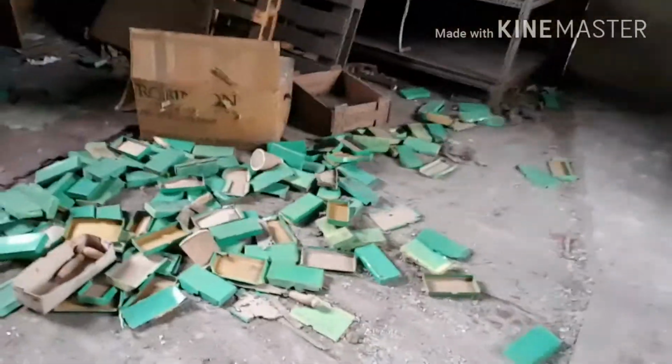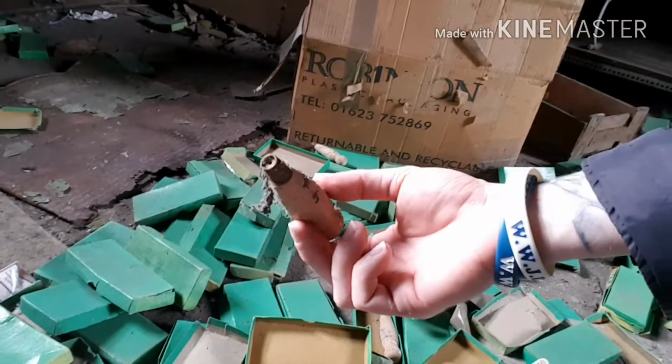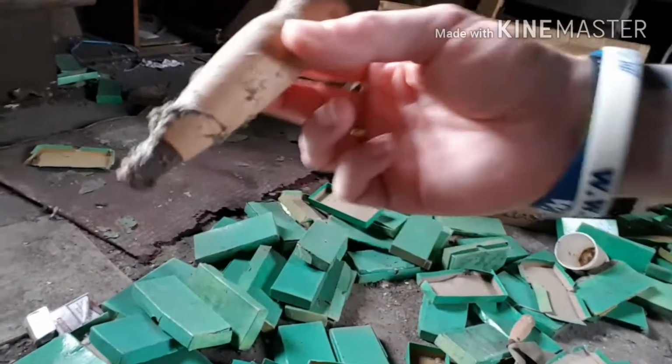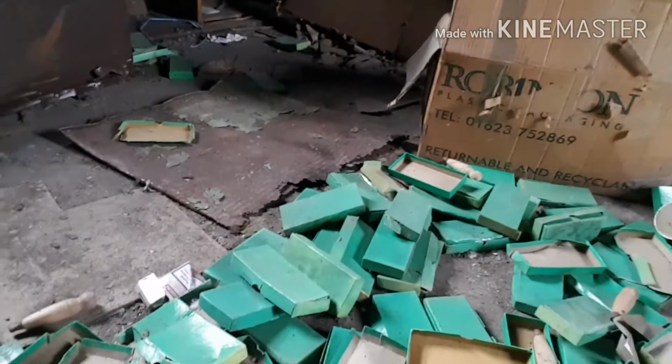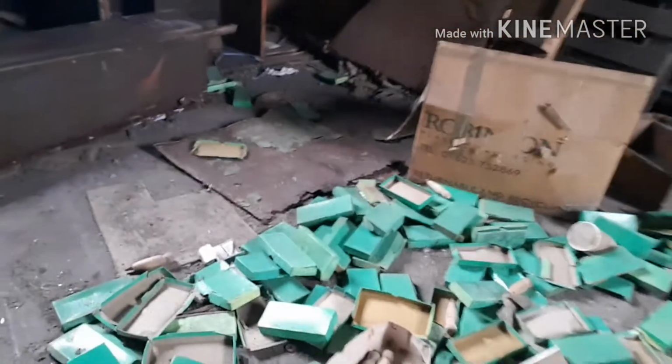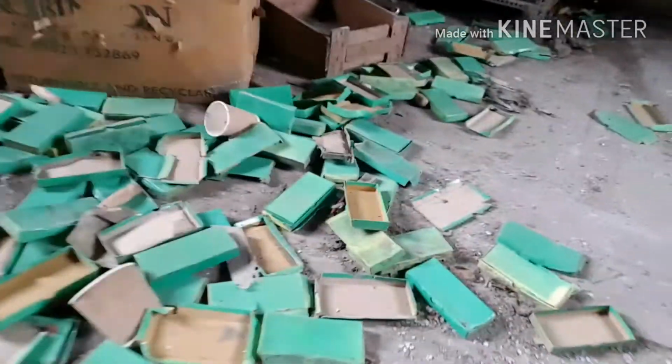This is cool. Wow. Got more boxes on the floor though. I wonder what these pegs were for. Well, they're wooden pegs. Tools, I reckon. Oh, yeah, like the handles. Yeah, screwdrivers. Ah, yeah, of course. There's a locker here. Wow. There's like loads of them.